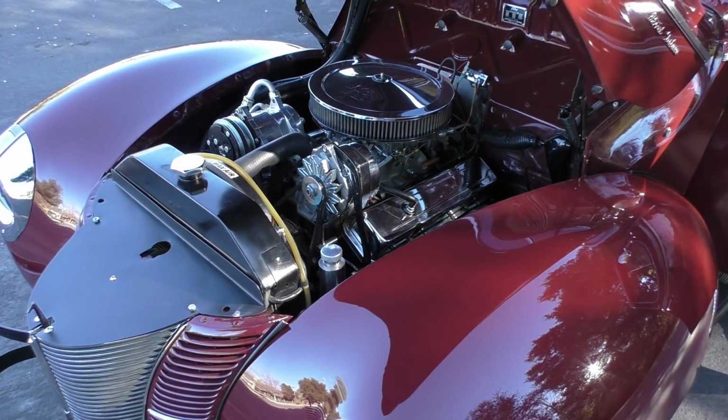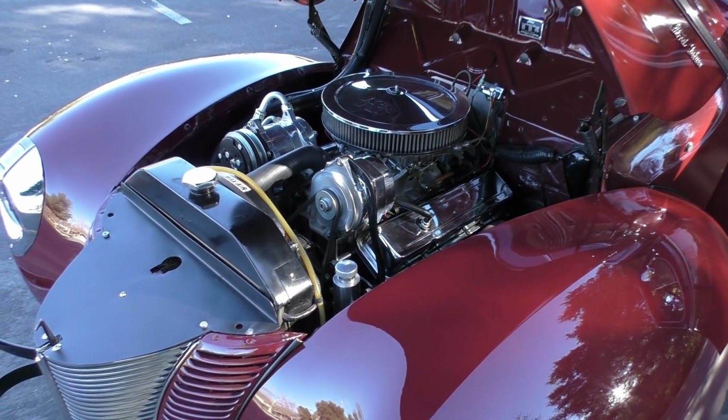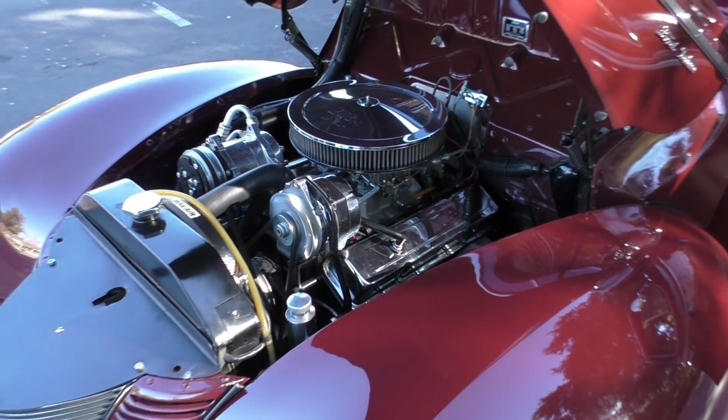As promised, he's going to fire it up, and we'll go back and let you hear it run. Starts right up. This car drives really nice.